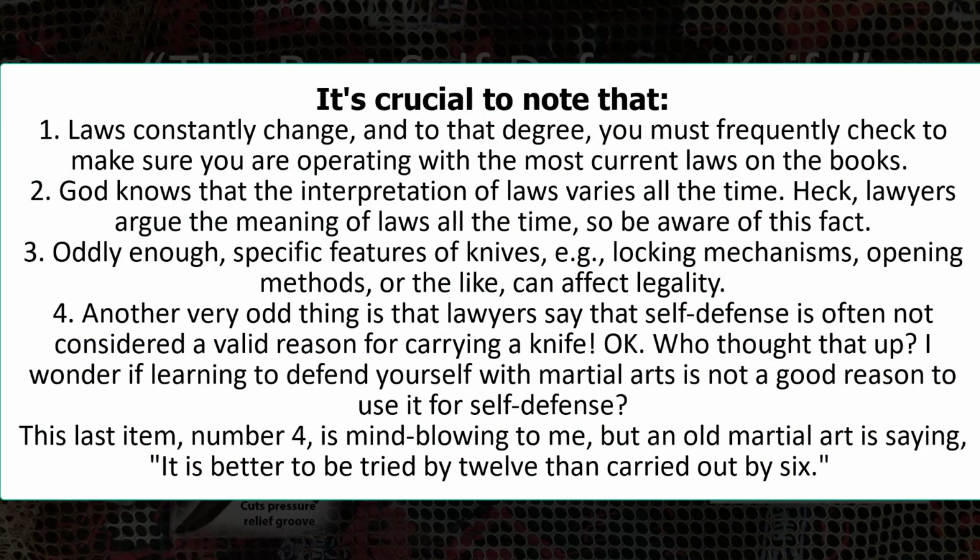It's crucial to note that 1. Laws constantly change, and to that degree, you must frequently check to make sure you are operating with the most current laws on the books. 2. God knows that the interpretation of laws varies all the time. Heck, lawyers argue the meaning of laws all the time, so be aware of this fact. 3. Oddly enough, specific features of knives, e.g., locking mechanisms, opening methods, or the like, can affect legality.